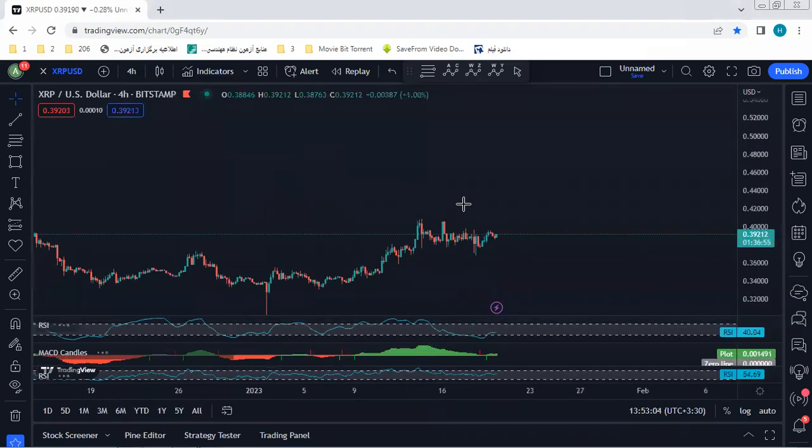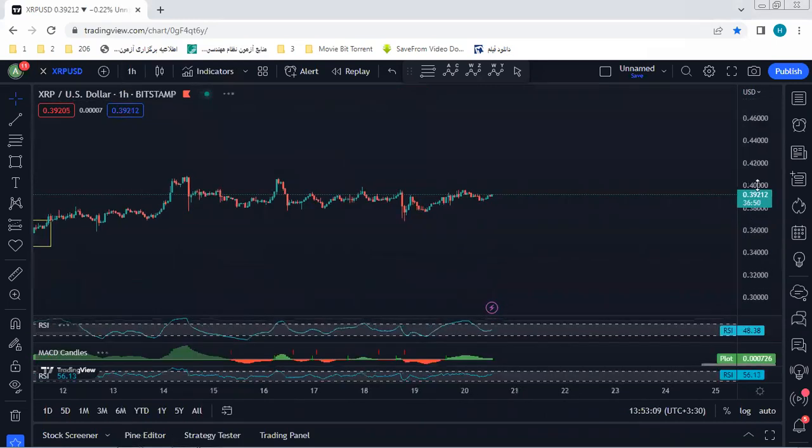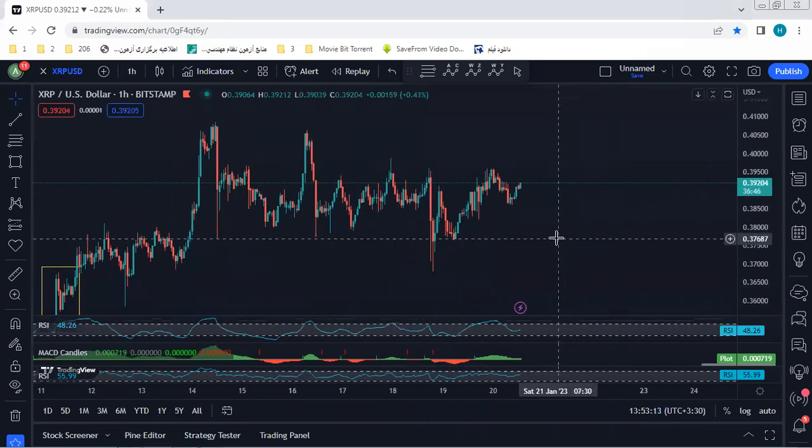And if we move to a lower time frame chart, maybe it's better we move to the 1 hour chart. If we move to the 1 hour chart at this point, the only way to look for a trade, either based on a lower time frame, 15 minutes or 5 minutes, we look for the flag, or we put our entry above here, somewhere above the stop.